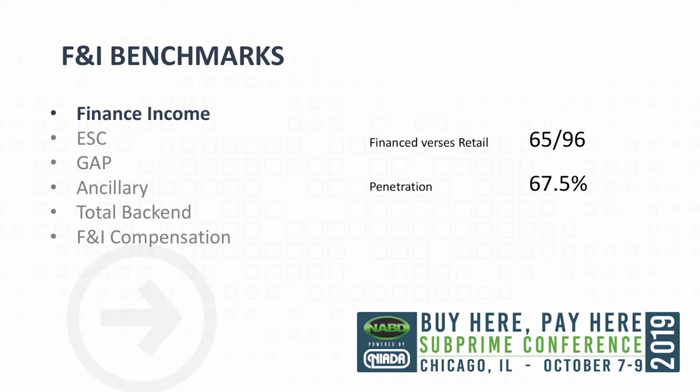It's very difficult to sell things like extended service contracts, gap policies, and all the ancillary products if you don't capture the financing. I mean, people do it, and I meet some dealers that are really proud of that. I've met dealers that say, we have really low indirect lending or really low financing. We do a lot of cash, but we sell a lot of extended service contracts. But that's all they're selling. They're not selling ancillary products. They're not selling gap policies.